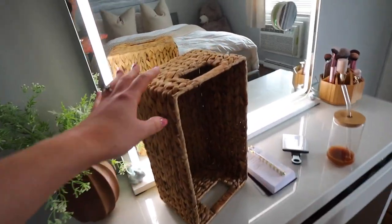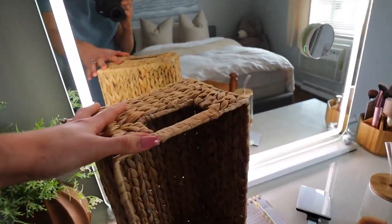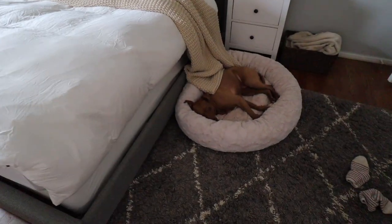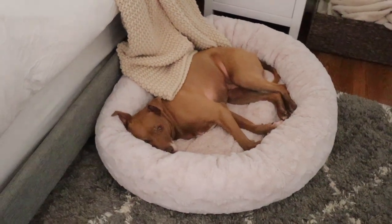Also, what do we think of my tripod? This is what I was using. I just had you propped up like that, but obviously the other way around. Hi baby, are you being perfect? Yes, you are.